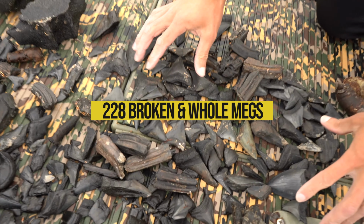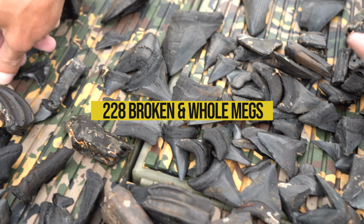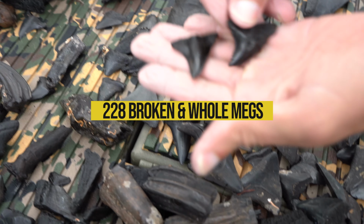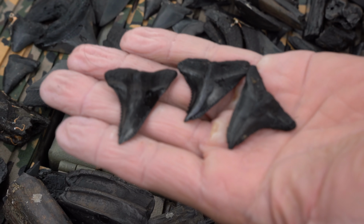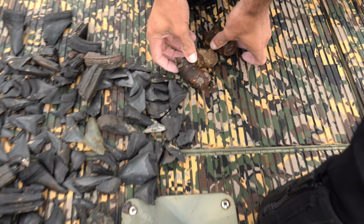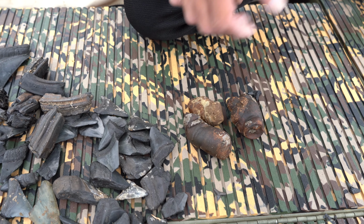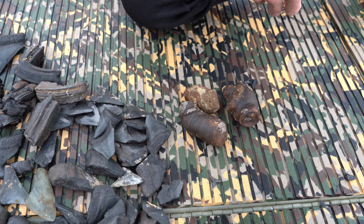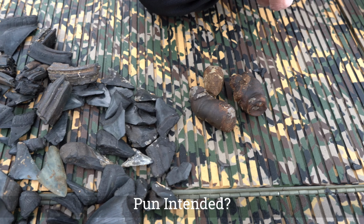Okay, so we got a ton of teeth and plenty of wonderful ones. These hemipristis are just incredible, perfect specimens. I'm excited about those. Oh, and again, I got myself a little pile of poo. Now see, you're supposed to do that over the edge of the boat, right? I actually seem to be on a poo streak lately. Every time I come out.